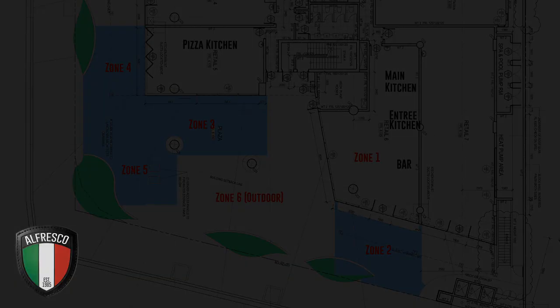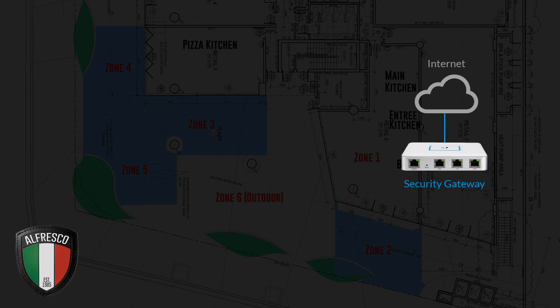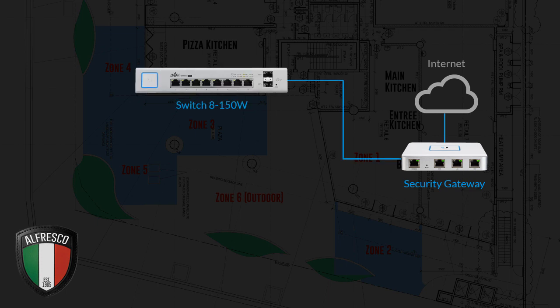Now I want to start with where the internet comes in, which is over here around the entree kitchen. We're going to connect their existing ADSL modem directly into a security gateway. I've put it over here in order to sit it directly next to that connection. We're then going to connect that security gateway over to a switch 8 150 watt, and that switch is going to sit over at the main entrance.